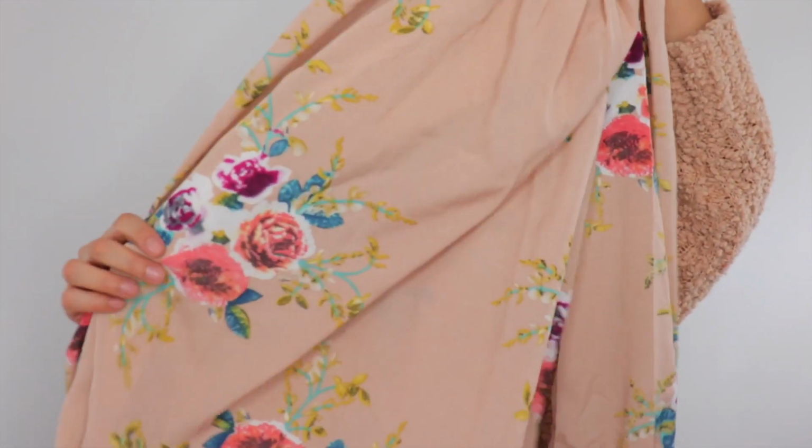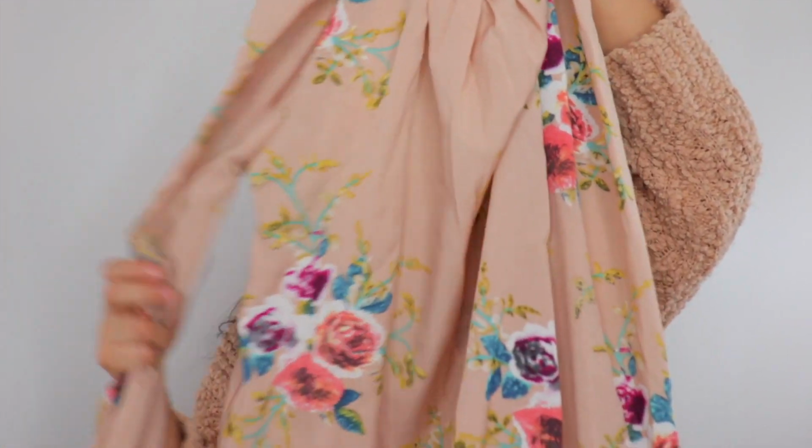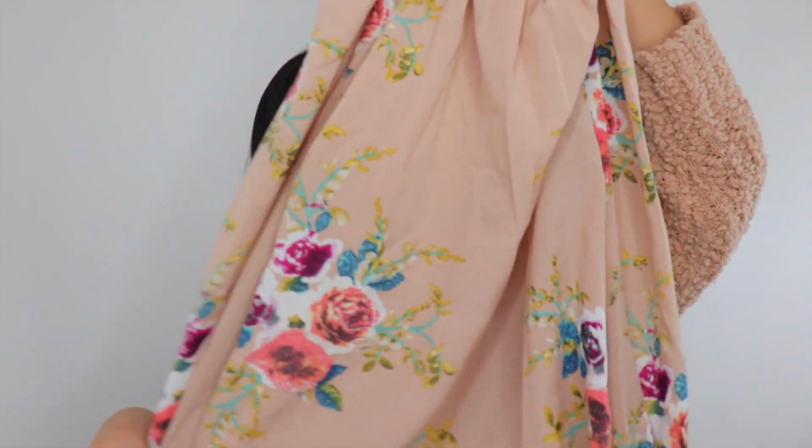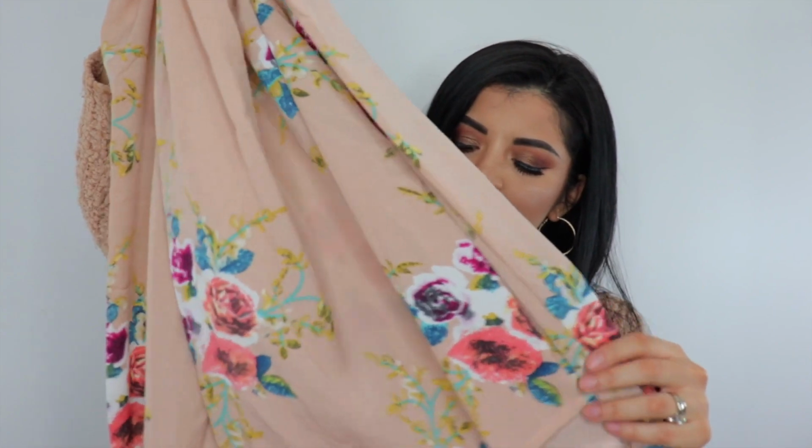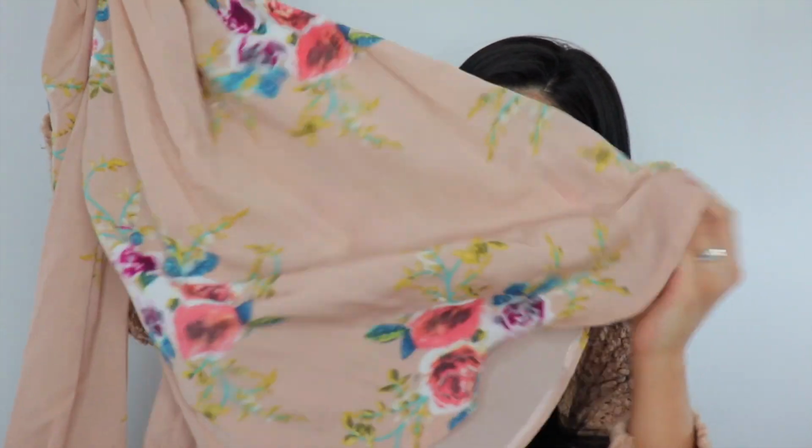I would definitely tuck this in. Maybe it would look nice with high-waisted jeans and a brown belt. Very pretty. I love this, and it's very light and flowy.